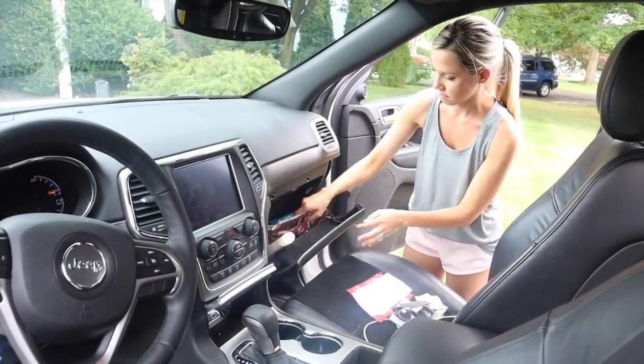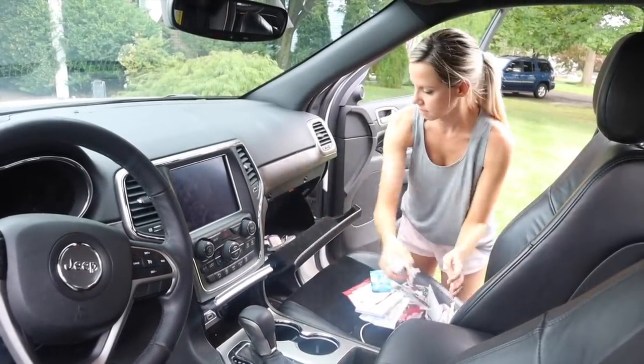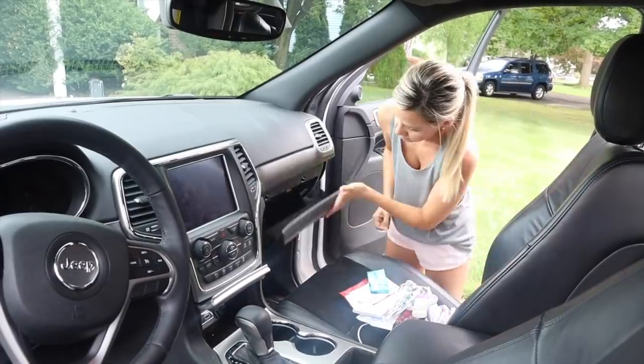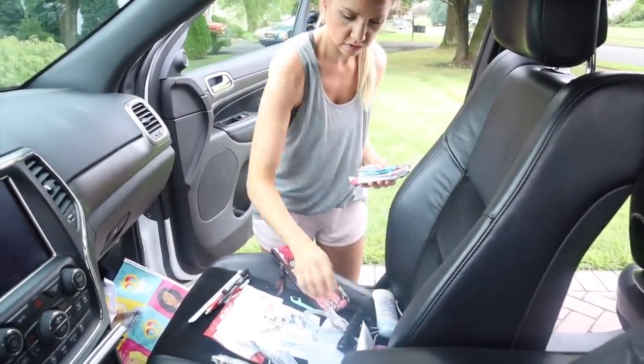I'm taking everything out of my glove box because I'm going to throw some things away, just check expiration dates and things like that. And then in one bag, I will put all of the items that I want to keep in my glove box.